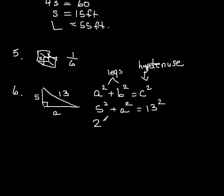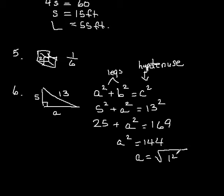So we square it, 25 plus a squared equals 169. A squared equals 144. And you would take the square root of both sides. Normally we would say plus or minus the square root of 144. But it's a length, so we only have the positive value, so we get 12 for A.